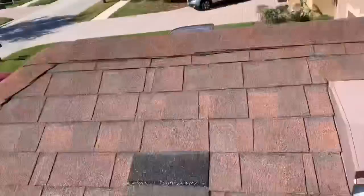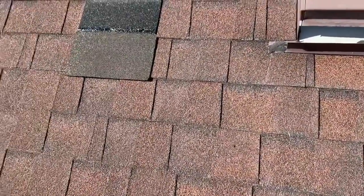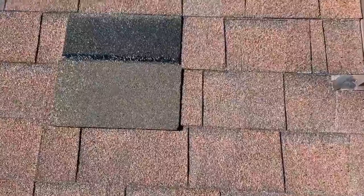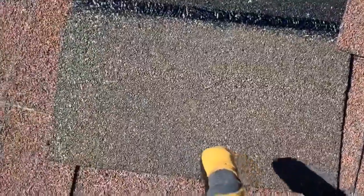And when people look at their roof, you look at this roof section, okay, it doesn't look that bad, and it's true, it's not that much granular surface loss, but you need perspective, theory of relativity, right? You need to get it relative. So this is a new piece. You can see how tight the granules are. They're hiding the asphalt from the sun so it can't evaporate it out.